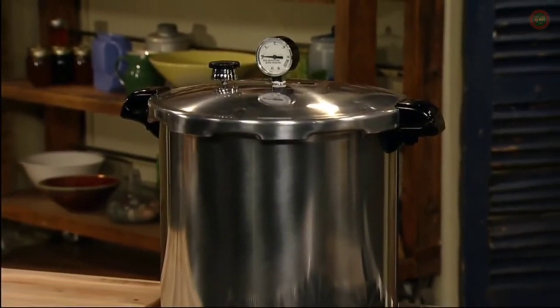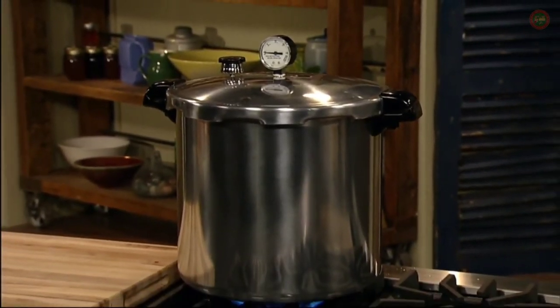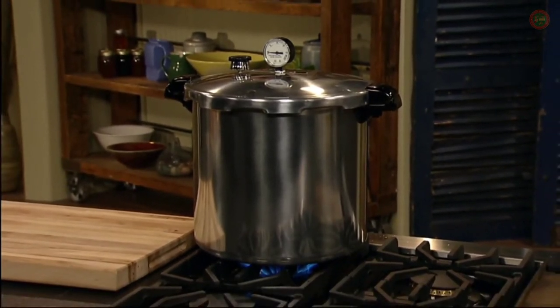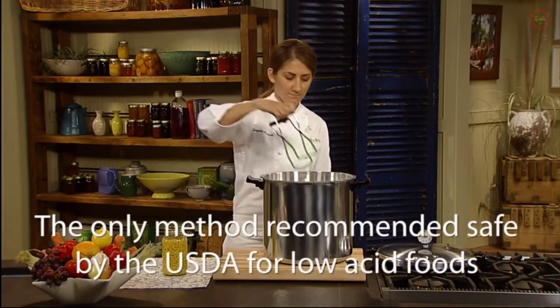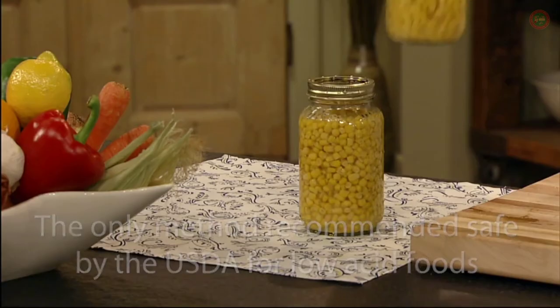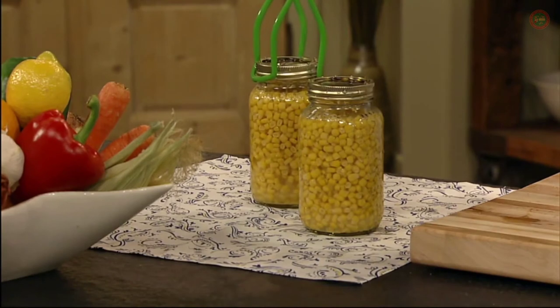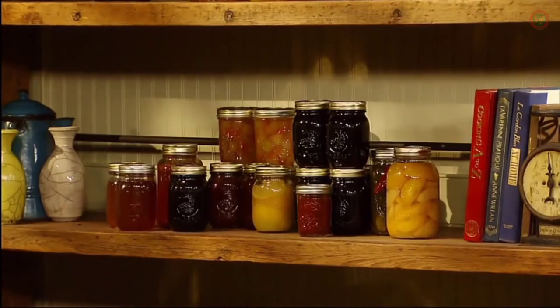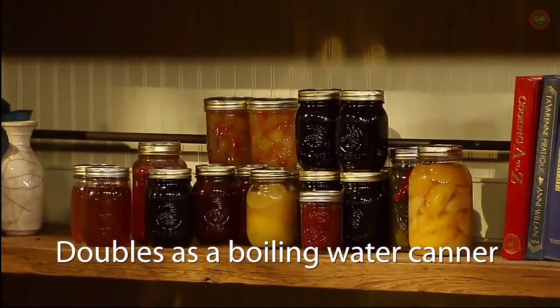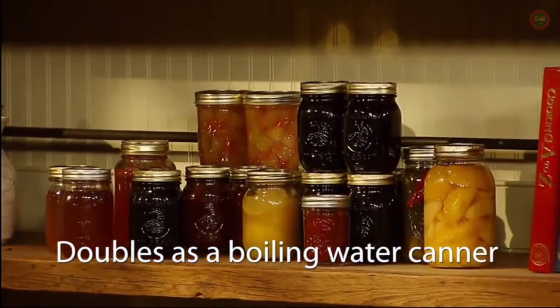Constructed of heavy gauge aluminum, the canner is made to last. Works on electric, gas, and even smooth top ranges. Pressure canning is the only method recommended safe by the USDA for canning low acid foods like vegetables, meats, poultry, and seafood. The Presto Pressure Canner doubles as a boiling water canner for fruits, jams, jellies, pickles, and salsa.